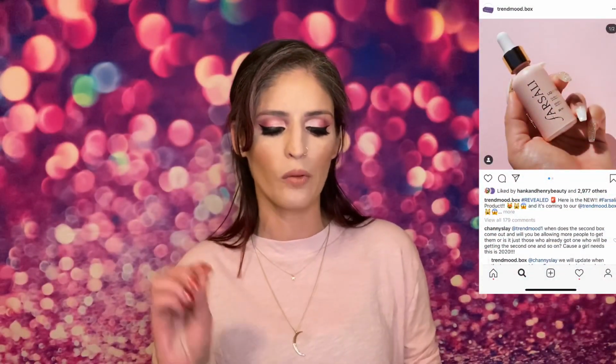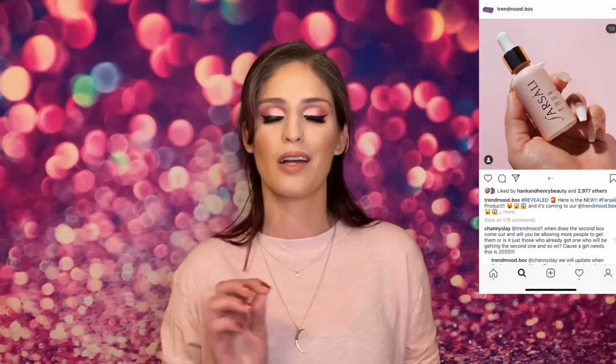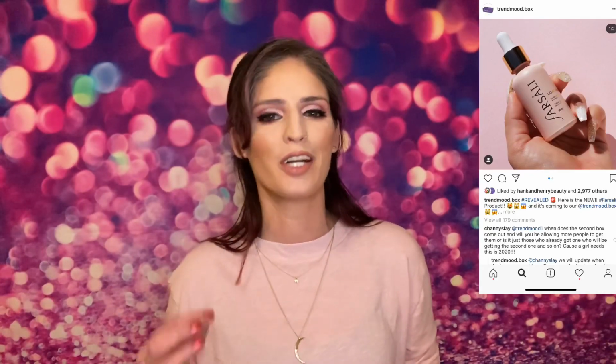Now, the next one is one that I'm actually not that excited for, but I know a lot of people are, and I can definitely see why. If you have oily skin, you would probably be excited too. So this is the Farsali Liquid Powder Oil Balancing Serum with French Pink Clay. And I'm definitely very intrigued about this product.